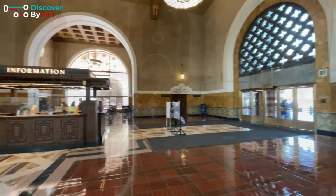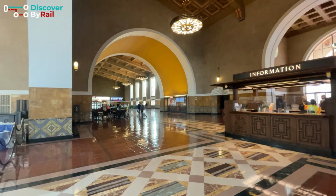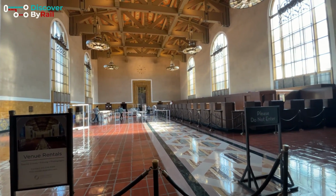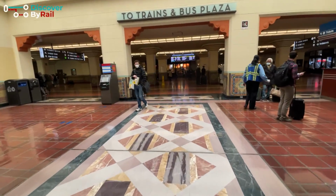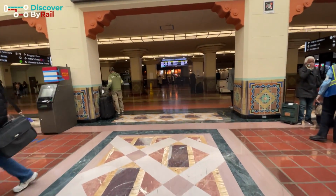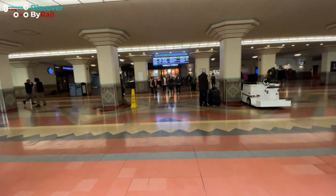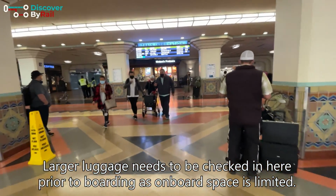Walking into the stunning Los Angeles Union Station, which opened in 1939, is a real step back in time with an atmospheric 1930s feel. Once you're in the station, again, there are plenty of shops, cafes, and also quite a decent restaurant to spend your time waiting for check-in.